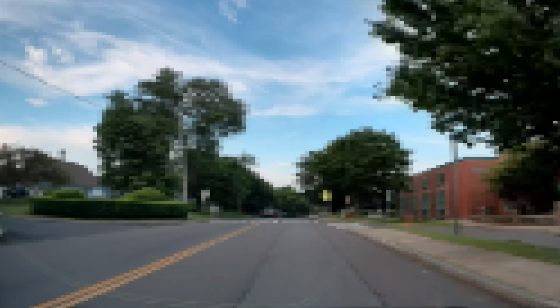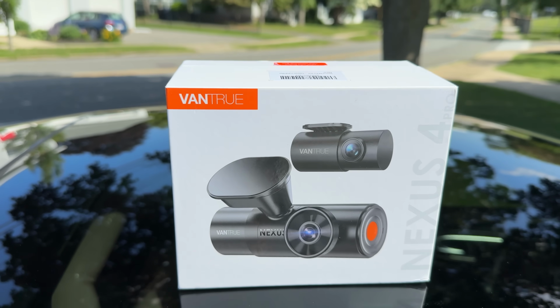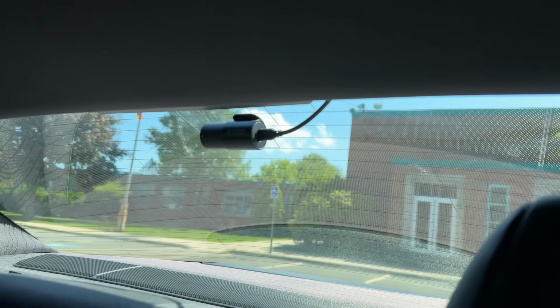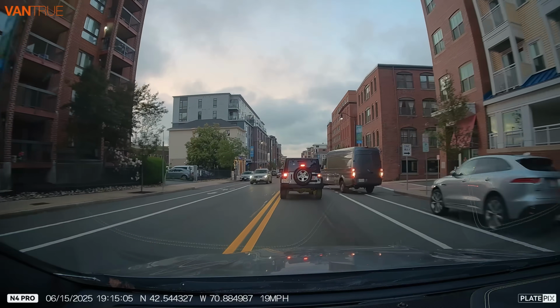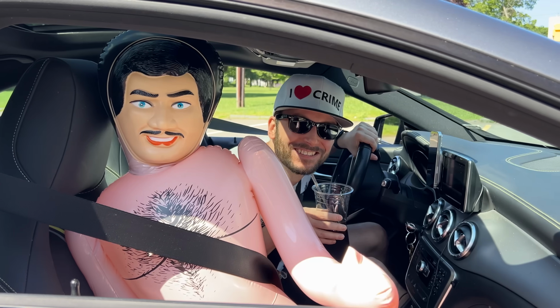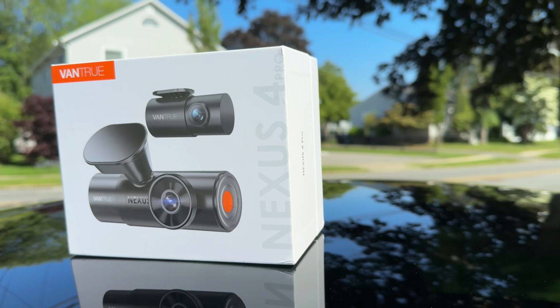But what's the point of a dashcam if it has potato quality? Well, that's where the Vantrue N4 Pro comes along. Because being a true 4K triple dashcam flagship, it has the specs to protect my Mercedes-Benz CLA 250 from the deranged Dunkin' coffee-fueled drivers here in the greater Boston area. Now, the N4 Pro kit comes with two devices.